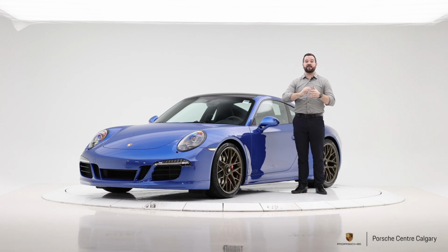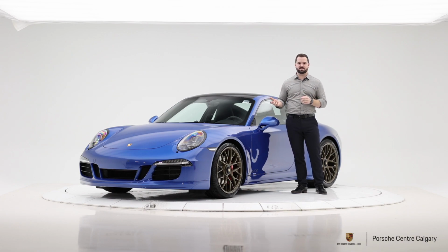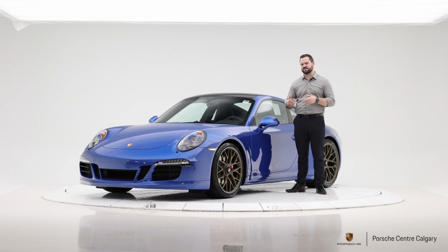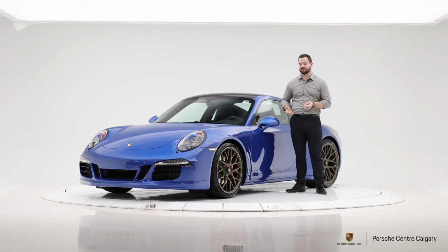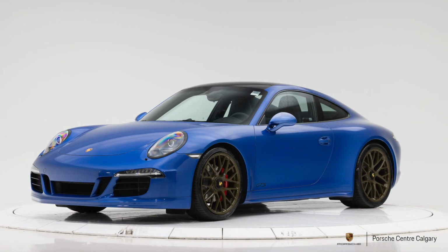Within the 911 lineup, there are your regular Carrera, your S, and then your GTS. So the S adds power and bigger brakes over the standard Carrera. The GTS adds a little bit more power again, and then a bunch of standard performance options that you can put on an S, but they just all come automatically built into the GTS. So they're kind of the most enthusiast-oriented example.